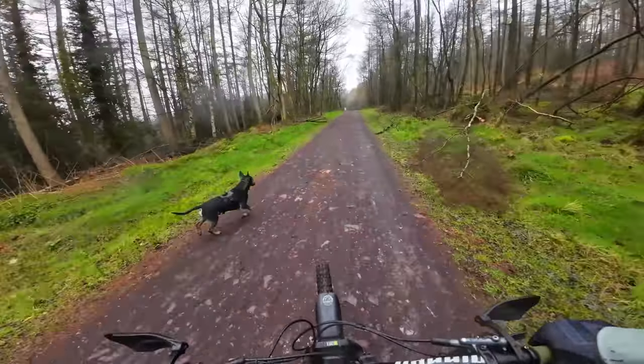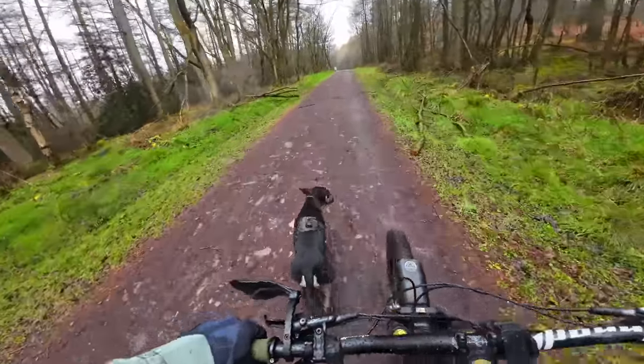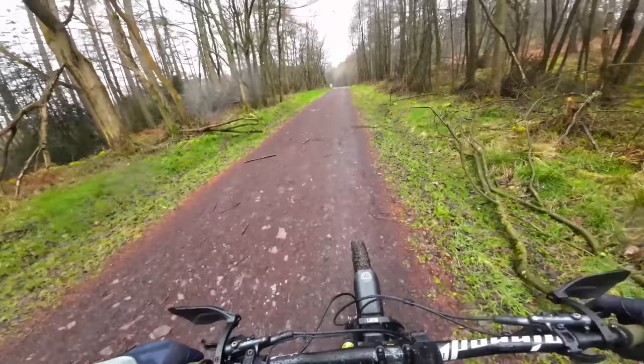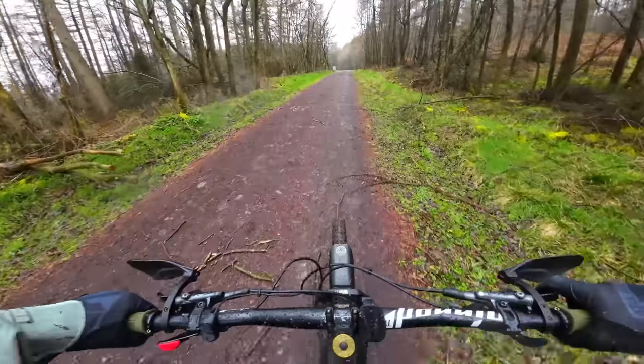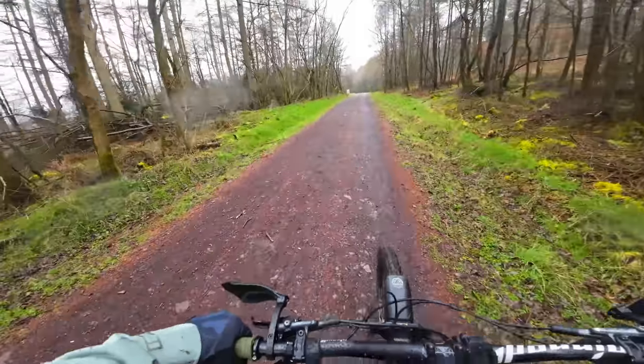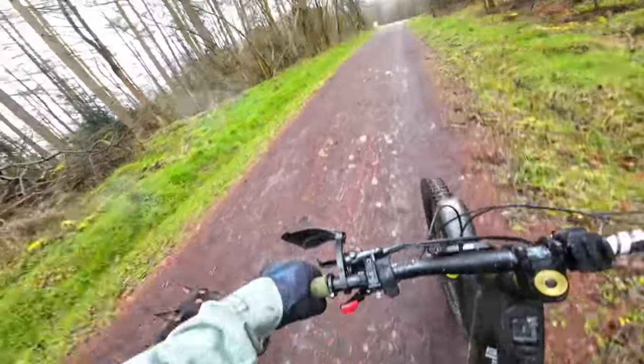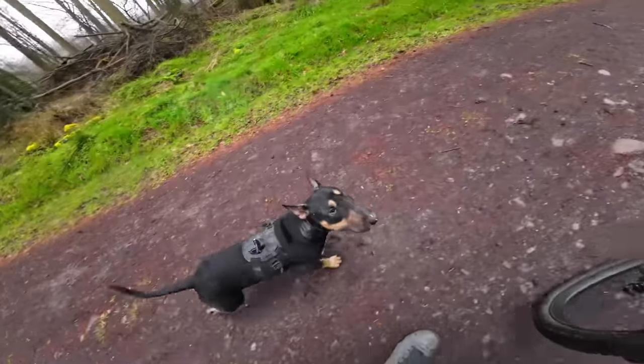Trying to teach him not to go in front of the wheel, so every time he does that I go, hey! Heel! See? He's learned that on the lead, so he can learn it on the bike. Teach your dog to heel, and it will help a lot. Good boy, aren't you? Yeah, good boy!